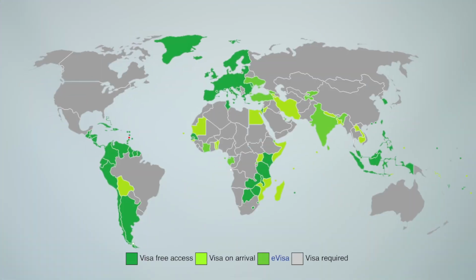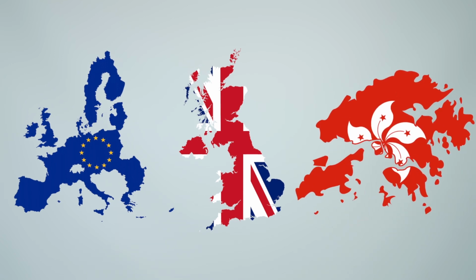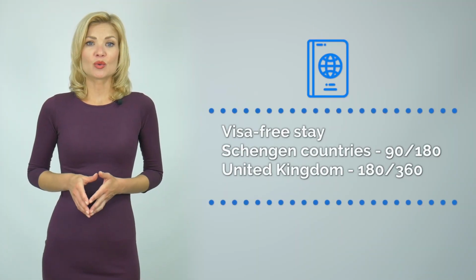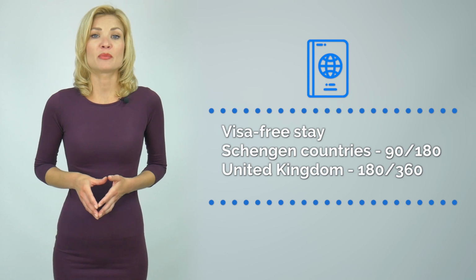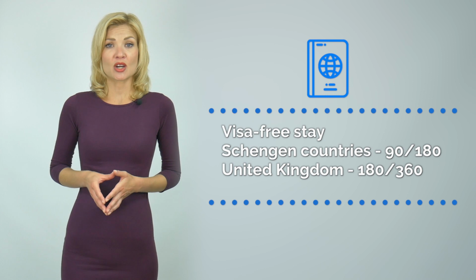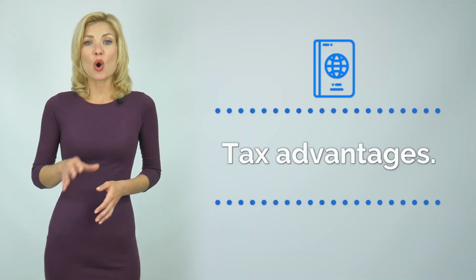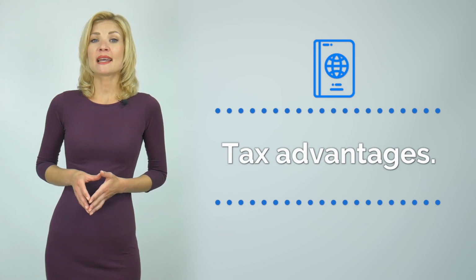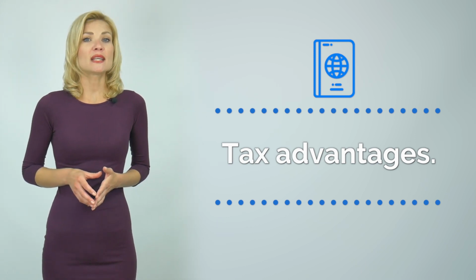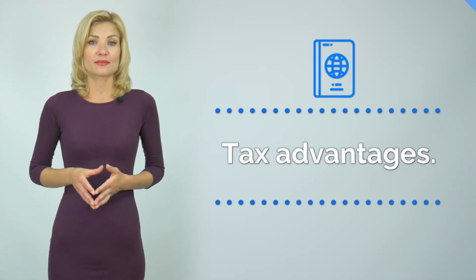1. The Saint Lucian passport is your visa-free entrance into over 127 countries, including the Schengen area countries, the UK, and Hong Kong, among others. Saint Lucia passport holders are allowed to stay in Europe up to 90 days within a 6-month period, up to 180 days per year in the UK. 2. The passport of Saint Lucia means no worldwide income, capital gains, and inheritance taxes. Saint Lucia income tax is only imposed on the funds gained on the island.